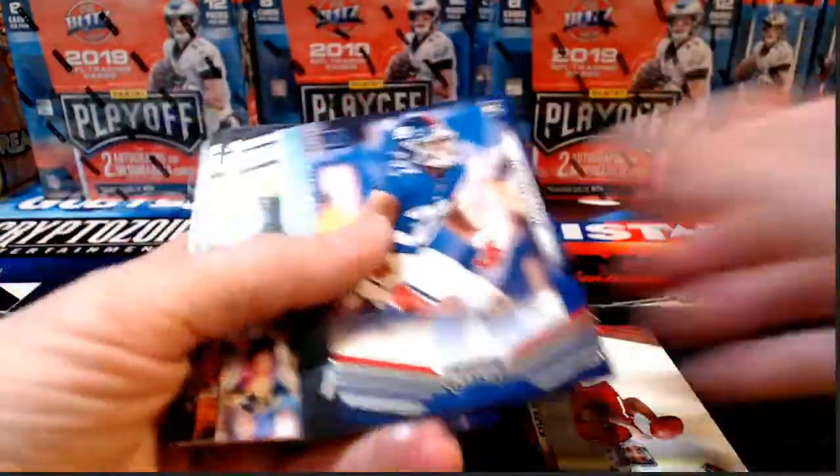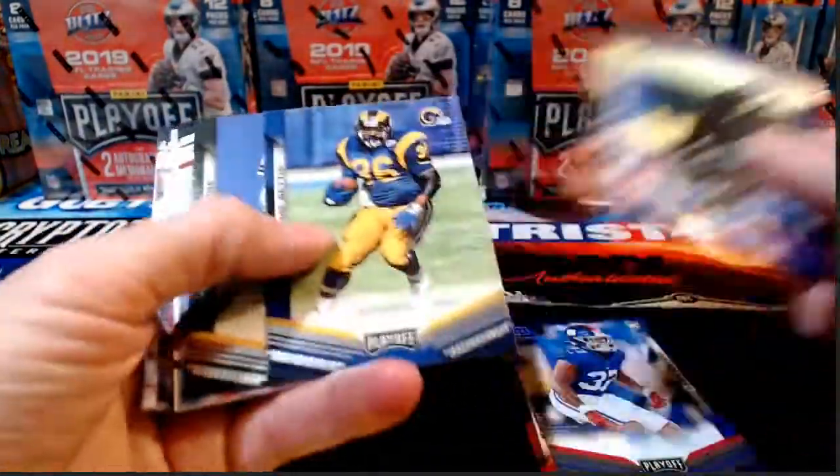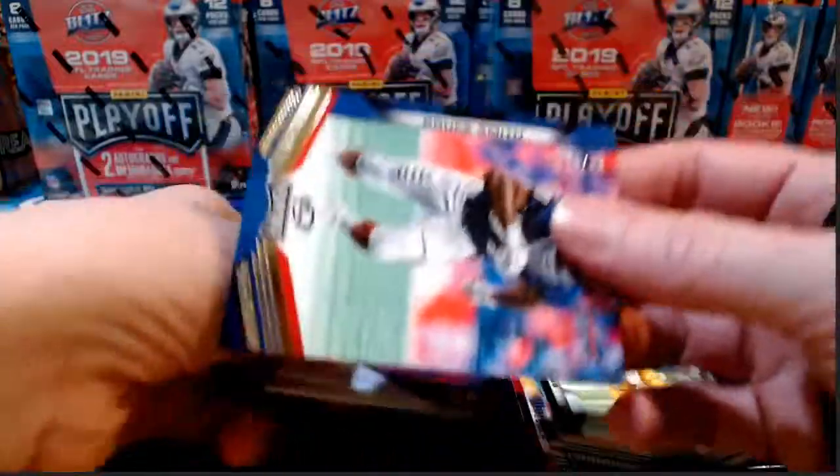Oh, my cat's decided to play with his toy down there, so you're going to get to hear that rolling around for a bit, I expect.